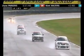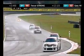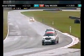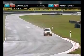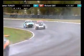Martin Dunn leading this little battle group. This is the battle for 7th, 8th, 9th and 10th on your screen. He's Dunn in the 77 car. Behind him, Strachan. Then it's Van Beers, and it's Tim Pollard. And then behind Tim Pollard, it would be car number 20 by the look of it.